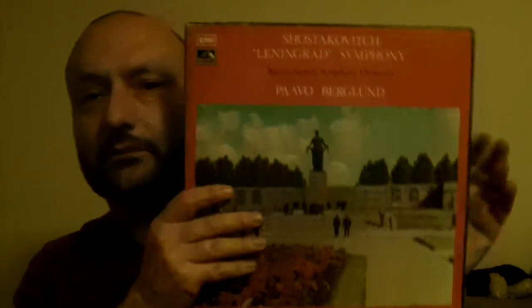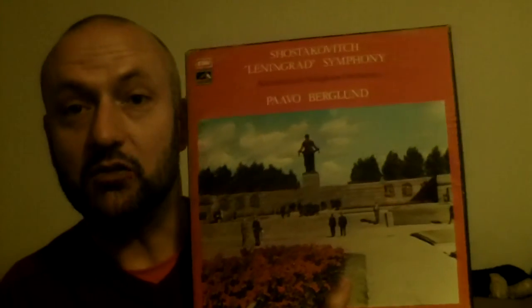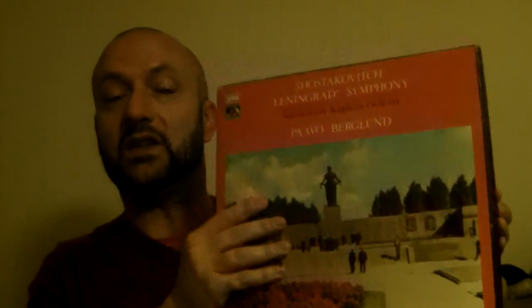Picked up a lot of classical stuff in charity shops lately. I showed some of them in my previous video, but I think this is one of the more interesting ones I picked up. This is by Dmitri Shostakovich, one of the great Russian composers of the 20th century. This is the Leningrad Symphony, one of his more celebrated works, and this is a 2-disc box set.